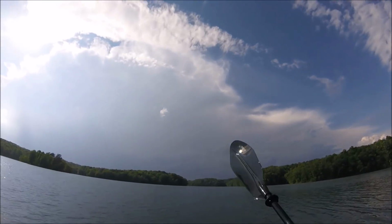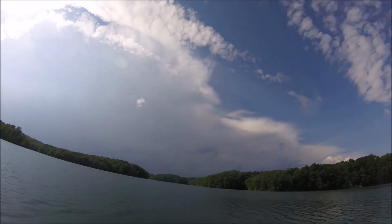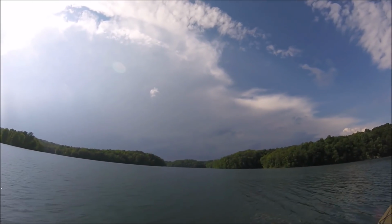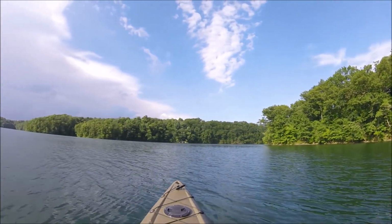So I'm not 100% sure what we're going to be doing from here, because all of that dark scary looking sky is heading our way, and I can hear thunder rumbling. And I can even smell the change in the weather coming, so I think we're going to be in for some weather before we get back. Now, there goes my little dragonfly friend.